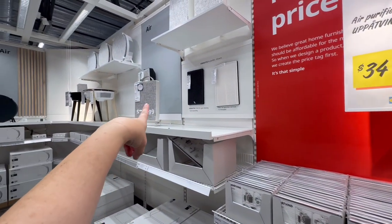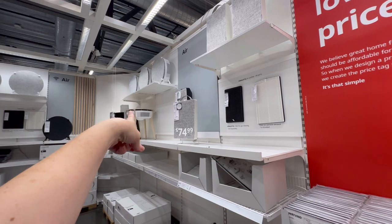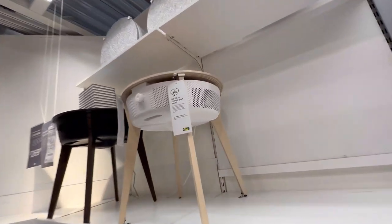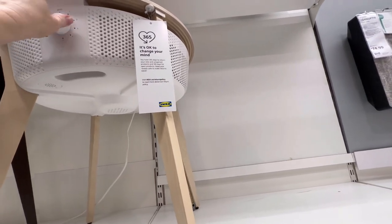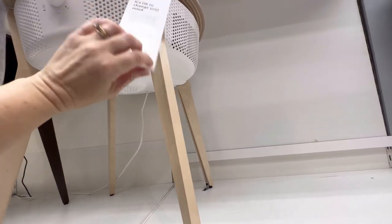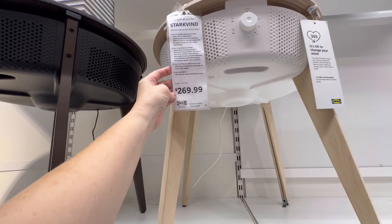There's a larger one for $75. I think I've seen that one. Oh wow, is that a table with an air filter? It's okay to change our mind. Oh, I guess they give you 365 days to decide whether you like it. What is this? It is a table with an air purifier. Holy smokes.